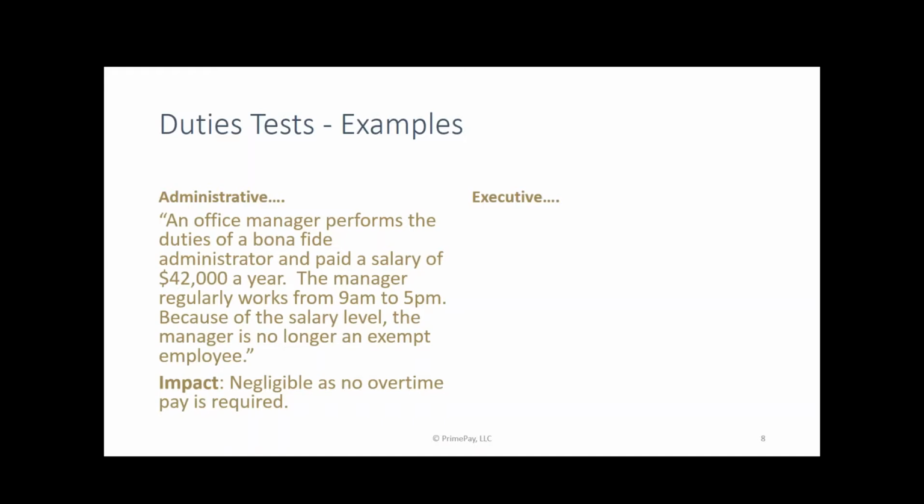And so the impact, I mean, is there an impact? They're no longer considered, actually, upon the new definition, they are not an exempt employee, okay? And actually then this employer, if this office manager were to work more than 40 hours, would be required to pay overtime. Now, the impact of this example, though, is really negligible, right? The office manager is regularly working from 9 to 5, not creating that overtime potential. But we'll talk here in just a second, should they be monitoring this office manager's hours? What if the office manager did in a given week or 2 weeks or month have those overtime hours? Now it becomes very important to be able to track those specific hours because overtime would be required.